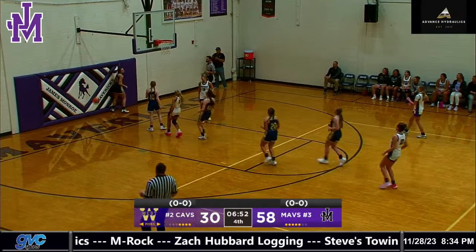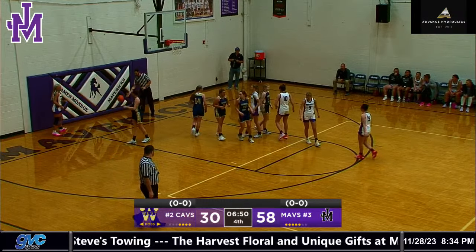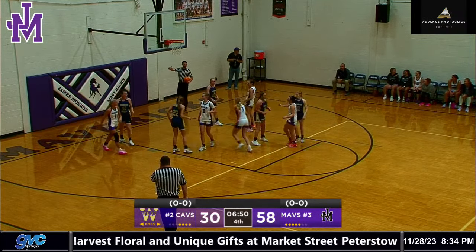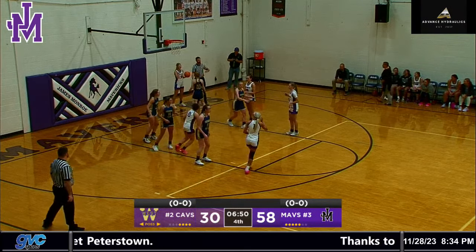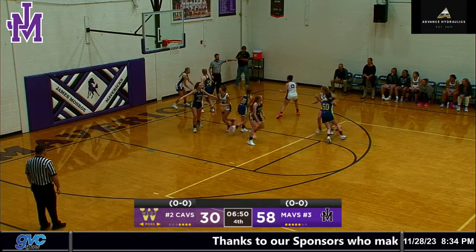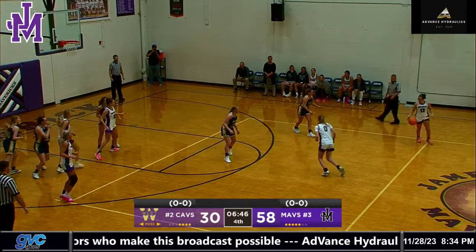Long pass into Dunlap, shot up, and that's rejected by Treadway to go out of bounds and stay with the Mavericks. Treadway really covered some ground from the free throw line all the way down to the end line of the other end of the court to be able to block that on the long pass down to Dunlap into Meadows. Meadows dribbles back out to the open.